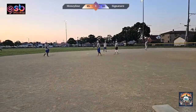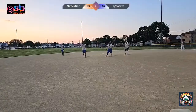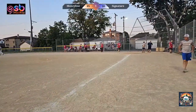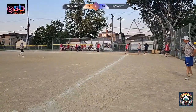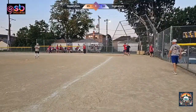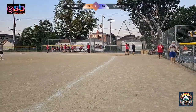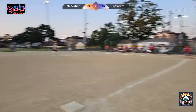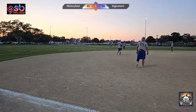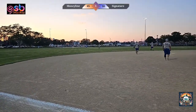And it is going to be Chris Pakulis, Brian Haas, and then the pitcher, Donnie Rollins. So bottom third of the lineup, if you're Moneyline, you'd like to get through this inning and get back up there. And Pakulis, a little short fly ball, and nice job by Nicky coming in, covering a lot of ground, makes the catch.